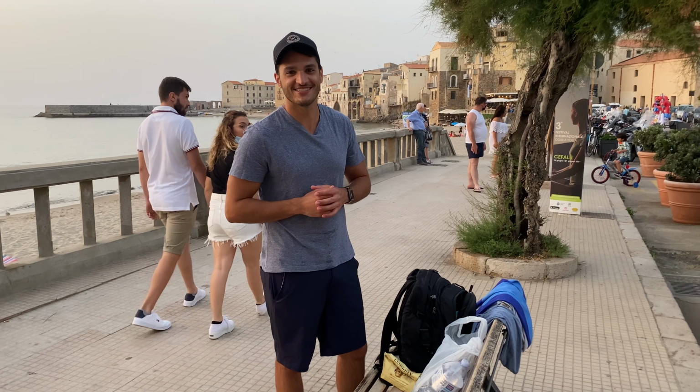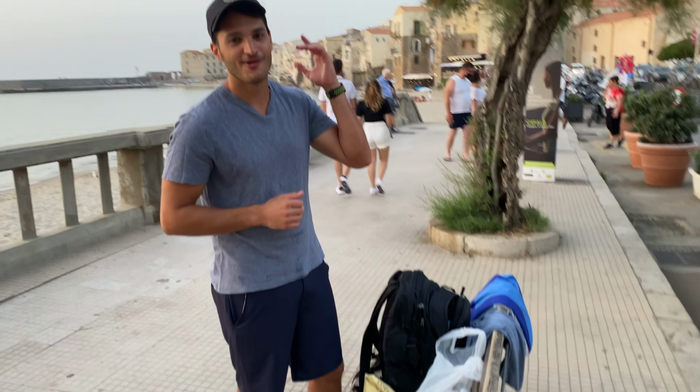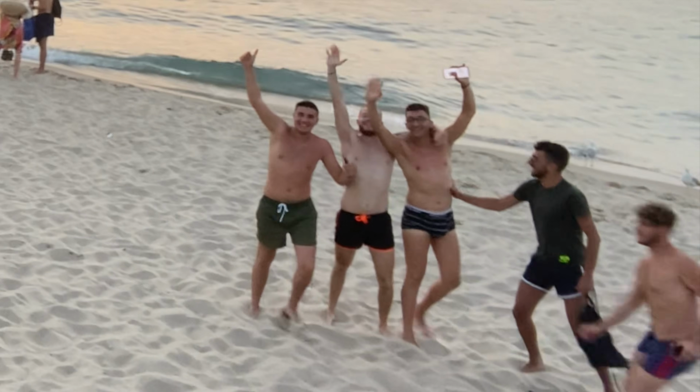So this is our dinner seating for the evening. It's prime positioning. We are the first bench on the promenade in front of all the fancy restaurants. We got a takeaway pizza coming from behind us. So we're gonna have a good evening here. Pizza and beer, sunset. What a way to end the day. So many people are out having fun.